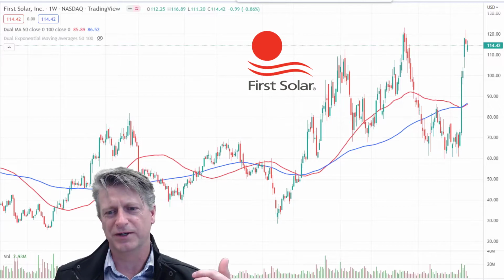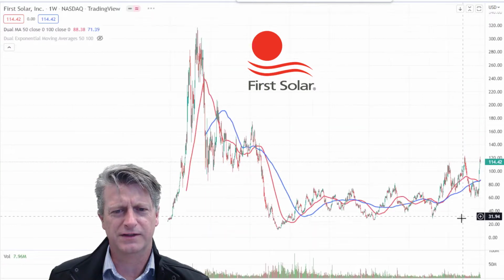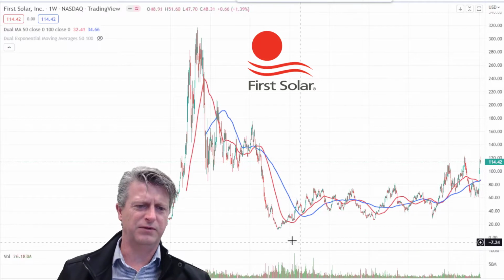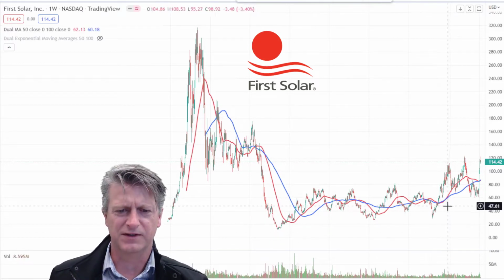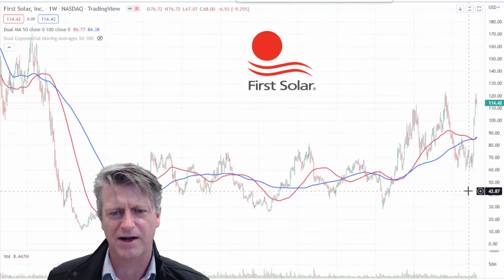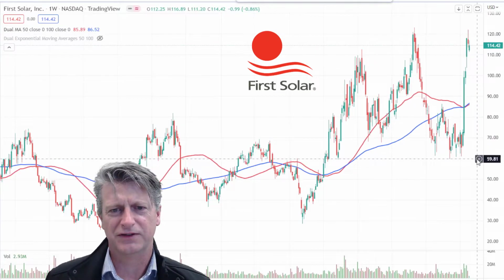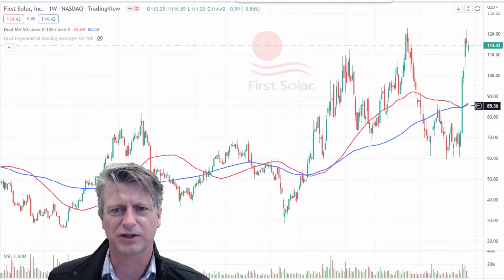The first chart here, First Solar, if we zoom out on that, you can see for the last 9 or 10 years, it's had this large basing pattern since the end of 2020. It's lifted out of that and it's been consolidating a bit higher, and just recently it's lifted up to the upper end of that. Overall, looking quite positive. It has done a lot in recent weeks, so maybe it'll come back and consolidate a bit more before pushing higher.